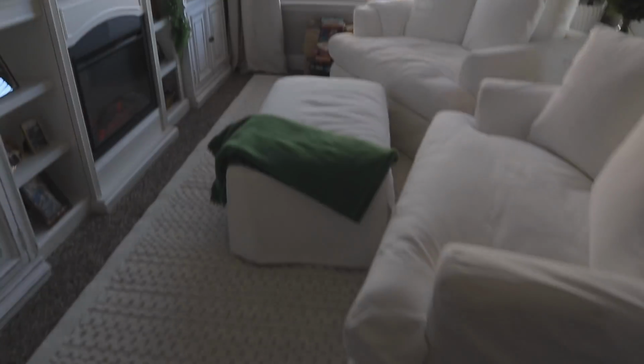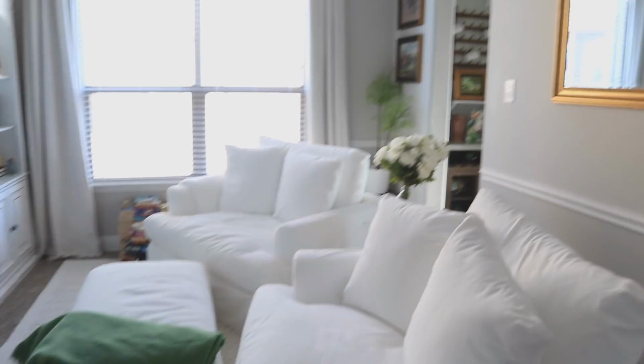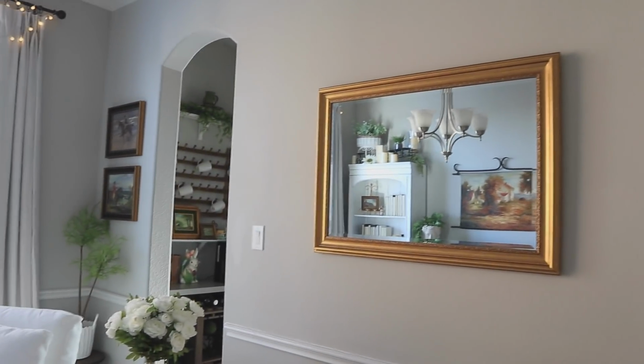For me, at least. I mean, there's nothing wrong. I think it's more natural to have rugs that don't match, but it's the same rug right there. I just can't help myself. Yeah, so then I have this beautiful big mirror. It really opens up the space.